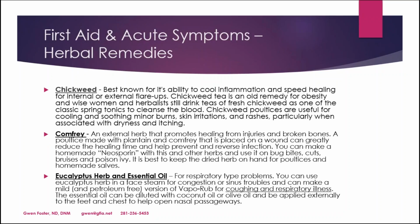Chickweed is best known for its ability to cool inflammation and speed healing for internal and external flare-ups. Chickweed tea is an old remedy for obesity, and wise women and herbalists still drink tea as a fresh chickweed is one of the classic spring tonics to cleanse their blood. Chickweed poultices are useful for cooling and soothing minor burns, skin irritations, and rashes, particularly when associated with dryness and itching. Chickweed is in most salves.